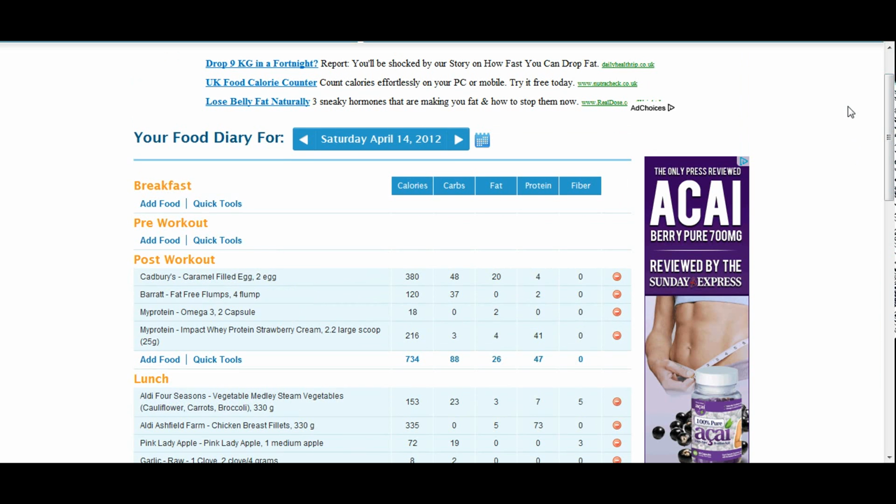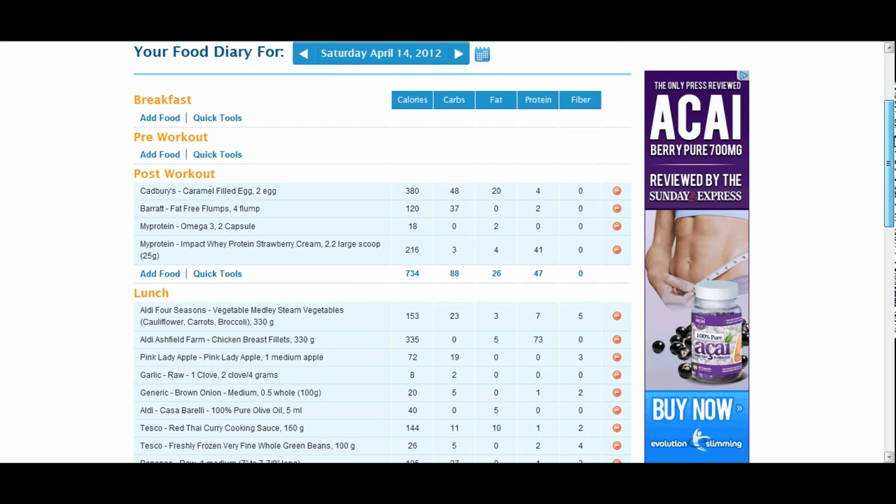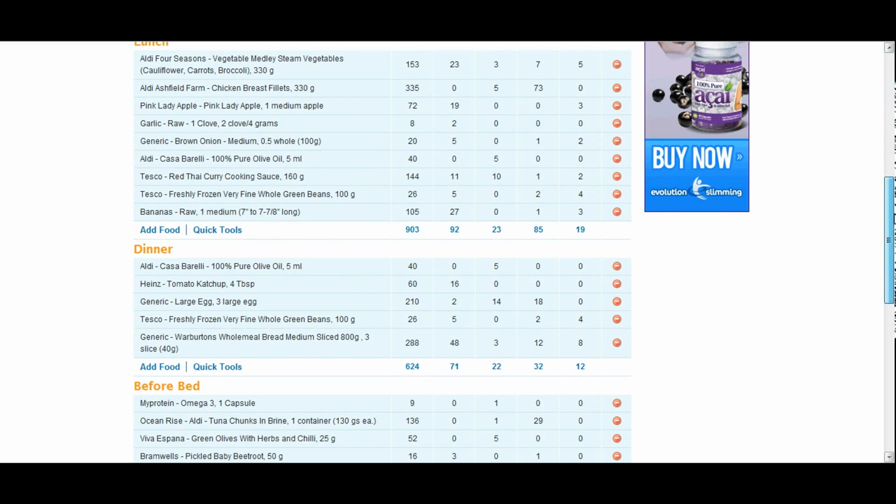Now, what I really like about this website is how it makes everything easier. It may seem complicated at first, but it actually makes things a lot easier, and you have a lot more freedom than you thought.